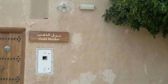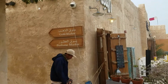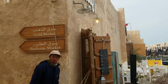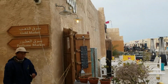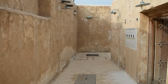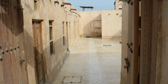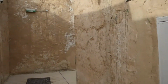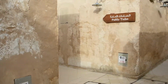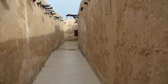Also the gold market and the perfume market. Some of these shops are already closed or they haven't been opened as yet, so I can't show you what's inside, but the name of course tells you what you'd find there. The souq is like a maze. If you don't know where to go, it's so easy for you to get lost. There's so many turns and corners. I'm trying not to get lost.